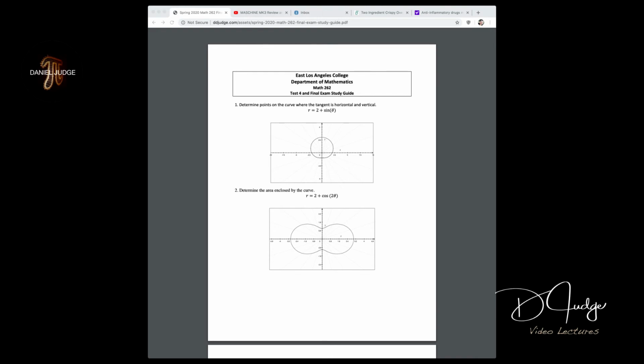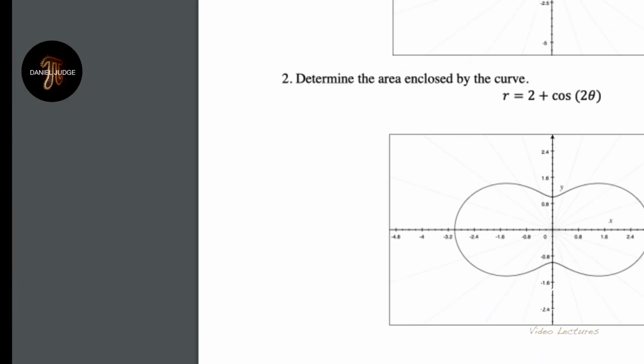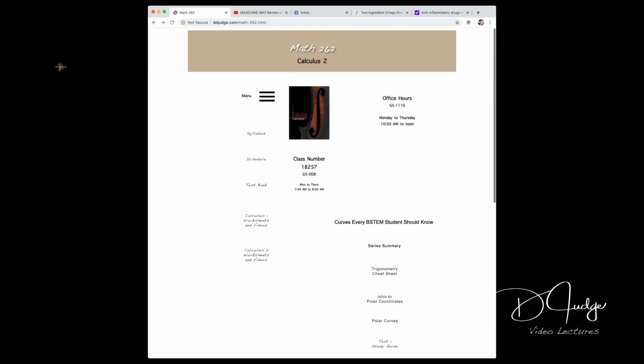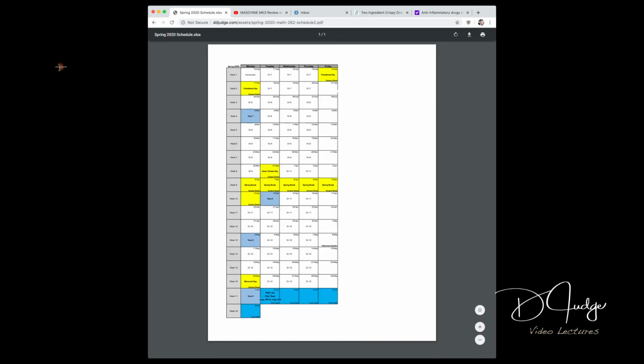Office hours, email. Make sure, like I said, since we're at the very end here, you also know, if we look at the schedule, your final exam is going to be on Tuesday, June 2nd, 7 a.m. to 9 a.m. Okay, so I'm going to have to make a somewhat shorter exam, much shorter than your test 4.